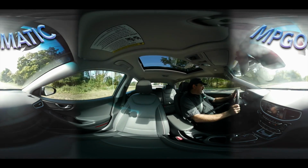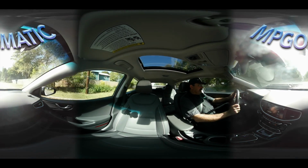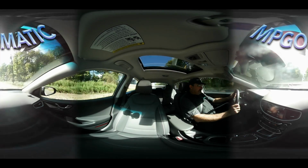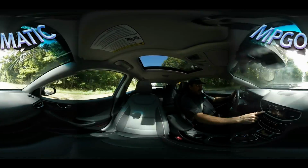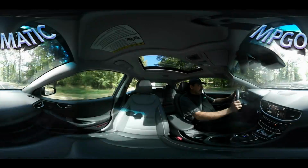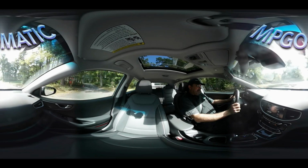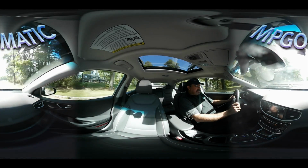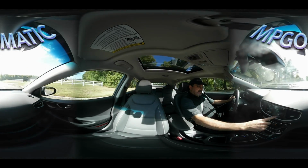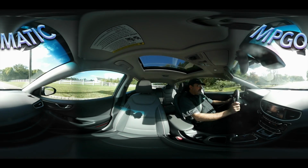This road is 50 miles an hour. I'll get to the top of this hill and I'll give it the extra squirt to get it to 50. And there's our first number there, 36.6. We're going to watch that and see what happens. Now we're at 50 and we're in a flat, so we should get a nice coast going on. We're going to use a little bit of electric power to keep moving.